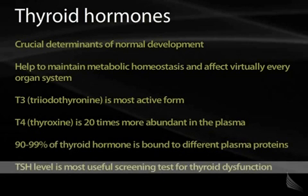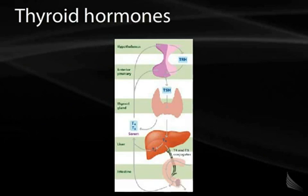The TSH level, or thyroid stimulating hormone level, is the best screening test for thyroid dysfunction. The thyroid hormone cascade starts in the hypothalamus, where TRH, or thyrotropin releasing hormone, is released. This causes TSH to be produced by the anterior pituitary gland. TSH activates the thyroid gland to produce T3 and T4. T3 and T4 go into the serum and act on target organs and create changes for development. T4 is converted to T3 peripherally and in the liver.